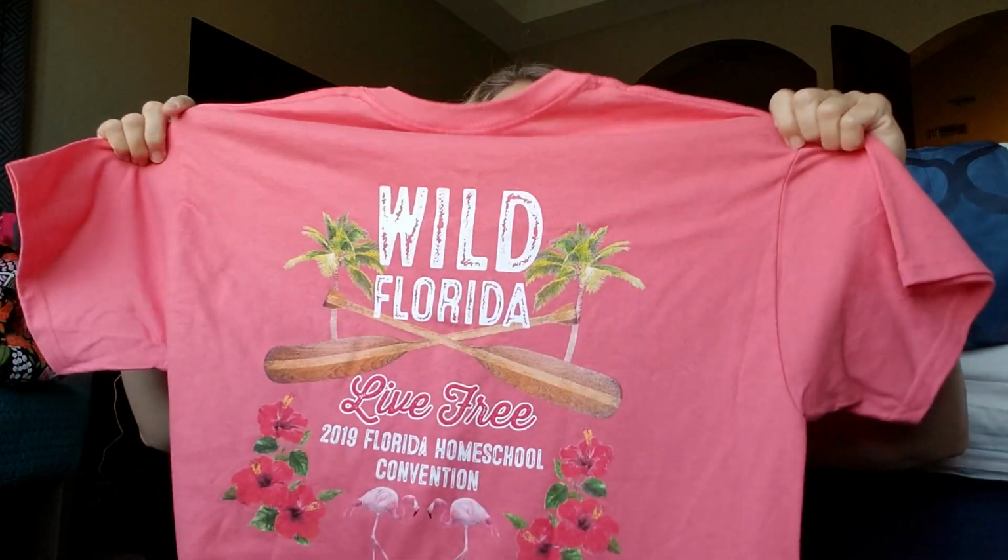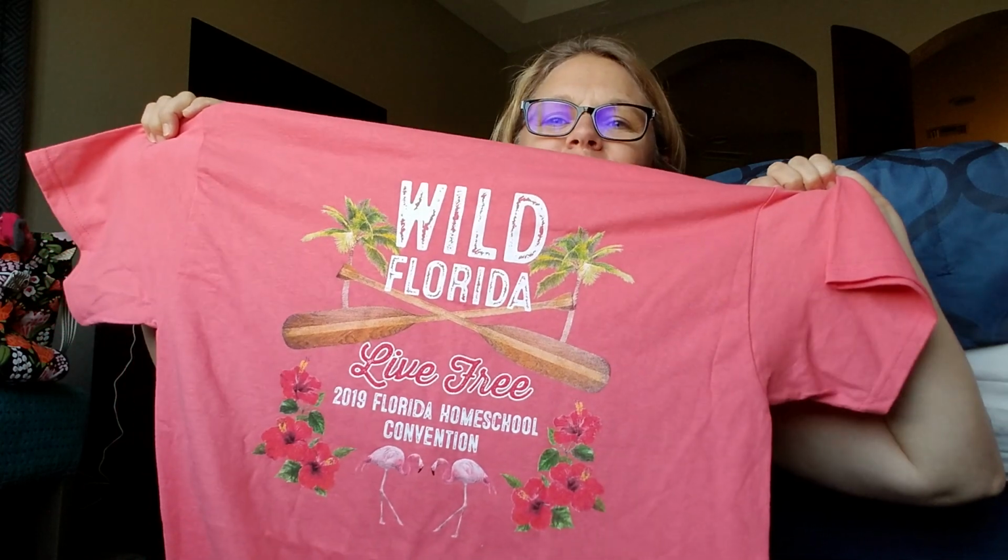And when I was there, I got my FPEA shirt. Actually, I went for a blue, but they gave me a pink one, a coral one, and when I went back the next day, they already sold out. But check out the back. Isn't that the coolest homeschool t-shirt you've seen? I thought that was amazing, so I picked that up. Got a couple more things.